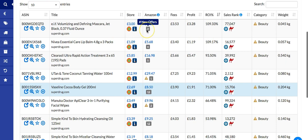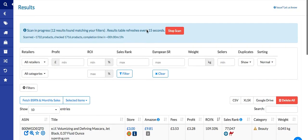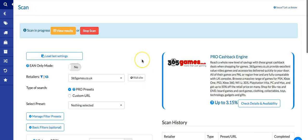If it has three sellers, I might look at it and see if it has had more sellers, and it's just really popular at the moment or something. Or if it's out of stock on the current website and the sellers is reasonably low, it's probably because it's sold out everywhere.